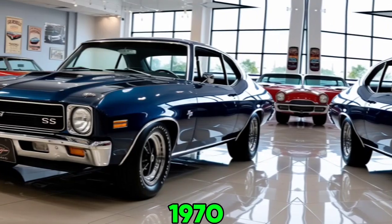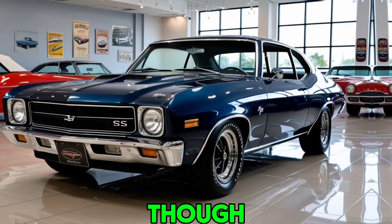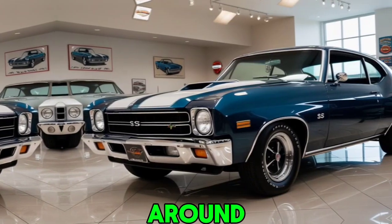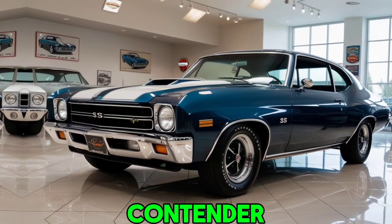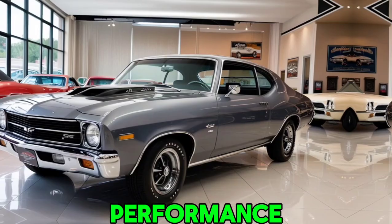The 1970 Nova marked a turning point in Chevrolet's compact car lineup. Though originally introduced as the Chevy 2 in 1962, by the time 1970 rolled around, the Nova name had taken center stage. It wasn't just a small car anymore. It was a serious contender in the muscle car era, balancing affordability with impressive performance.